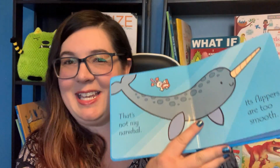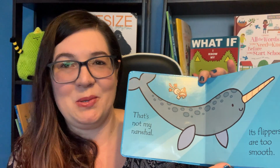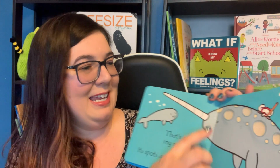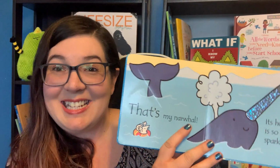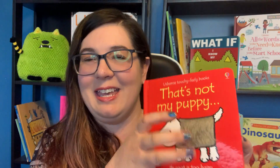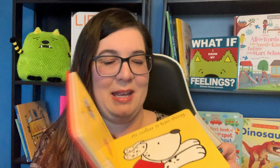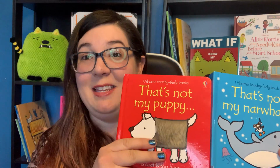It will start by saying something like, that's not my narwhal, its flippers are too smooth. And then that's not my narwhal, its spots are too fuzzy. So they can feel all those things, and they finally get to the end. That's my narwhal, its horn is so sparkly. I also have That's Not My Puppy, That's Not My Unicorn, kitten, giraffe, all sorts. And those are definitely a fan favorite with our little ones.